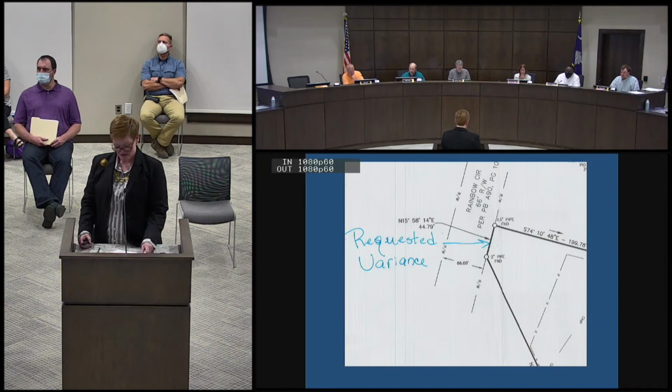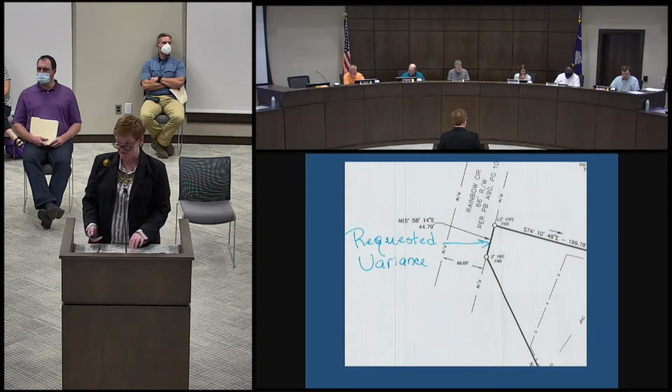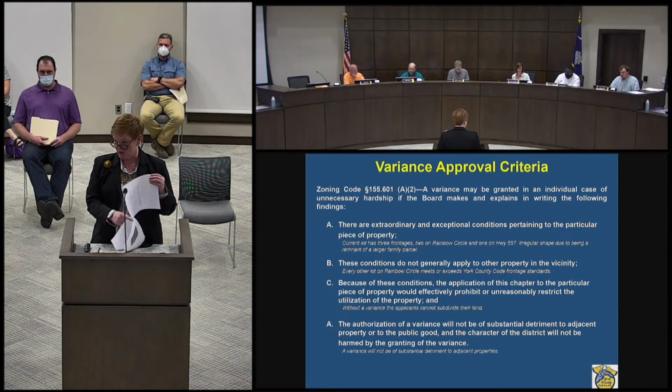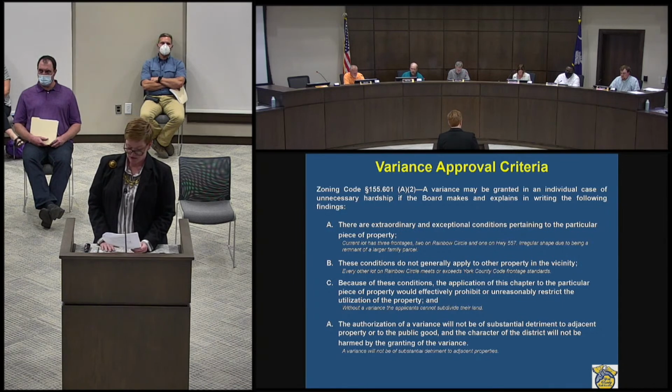Due to the existing road frontage of 44.79 feet on Rainbow Circle, the applicant is requesting a road frontage variance of 55.21 feet. So the approval criteria, I'll run through them really quick. I put a very short summary on the slide there, but I'll read through what is in the staff report. So to help the board with rendering a decision on this request, there are 4 specific findings by state law that lay out an analysis to ensure that a variance, if granted, is done due to unnecessary hardship.